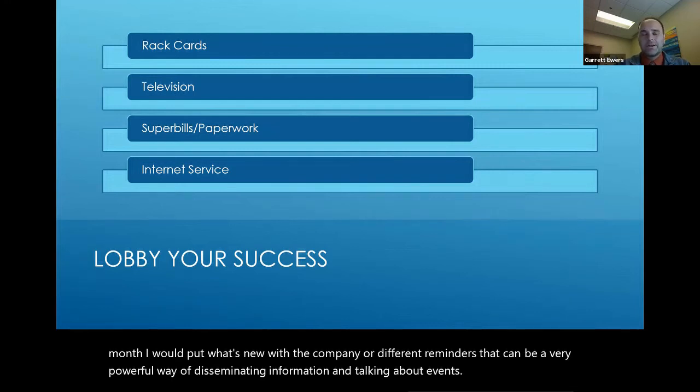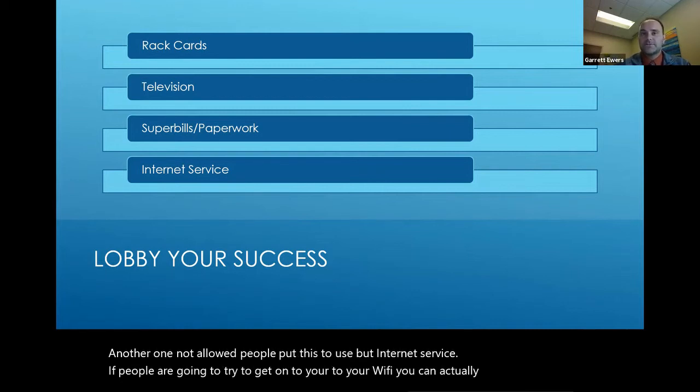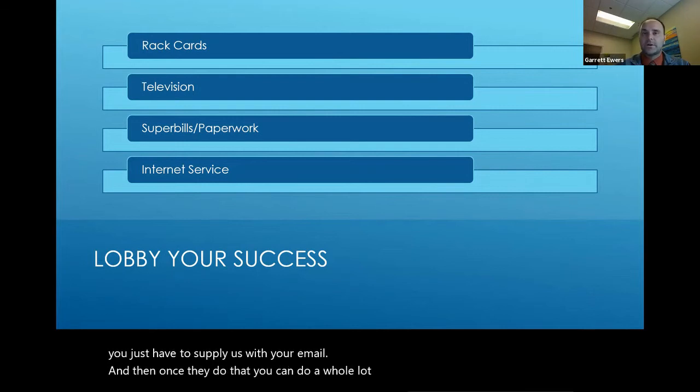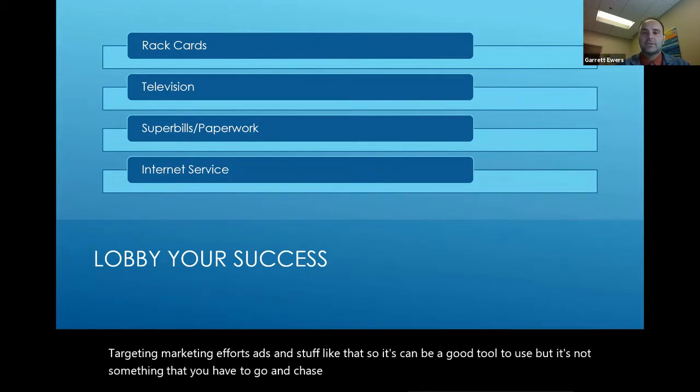Another one, not a lot of people put this to use, but internet service. If people are going to try to get onto your Wi-Fi, you can actually say, well, yes, to be on our Wi-Fi, you just have to supply us with your email. And then once they do that, you can do a whole lot of stuff with different targeting, marketing efforts, ads, and stuff like that. So it can be a good tool to use, but it's not something that you have to go and chase after. It's just another good tool that you can have at your disposal.